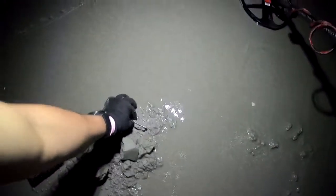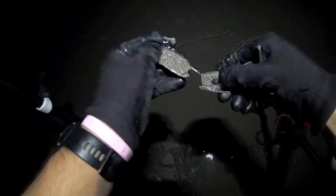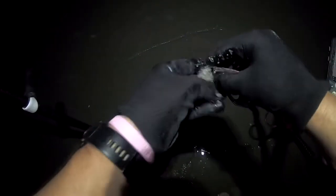We got it out. There it is. I don't know what it is. Oh, a pair of sunglasses. Those are like readers. Cheaters. Alrighty. I'll put them in the bag. Alright, 22. Set 25. It says it's down there pretty good.